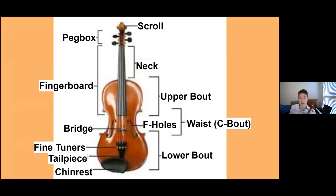Okay, cool. So the scroll, I'm going to hold it up to the camera so you can sort of see. Basically you can see how it sort of swirls like that. And that's very common for any instrument of the violin family. Inside the scroll, we see this compartment where all the strings are kept. And the strings are rolled around these pegs. The pegs make what's called the peg box, which is where basically we do any of the tuning.